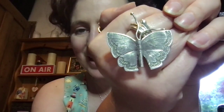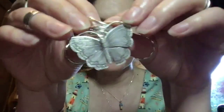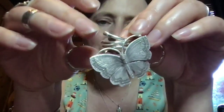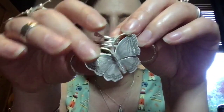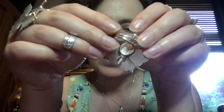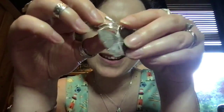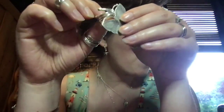So you can see on her wings, and let me show you this one. There you go. Just those nice curved antennas. The ring on the back is so nicely put together, and I just love her. I'm glad that you love her as much as I do. She is absolutely wonderful, and that's my show tonight.